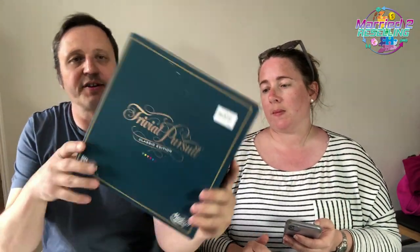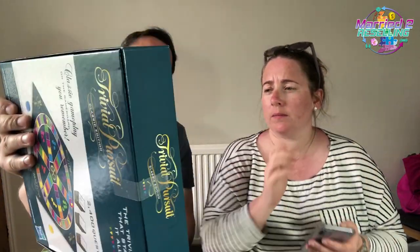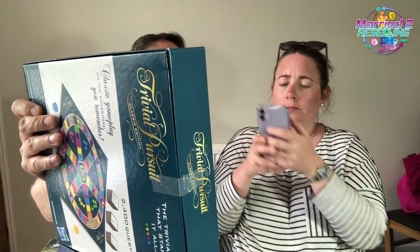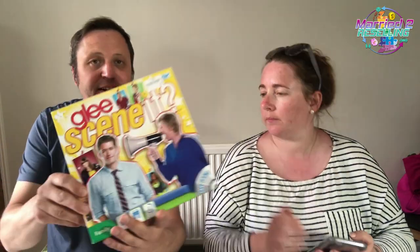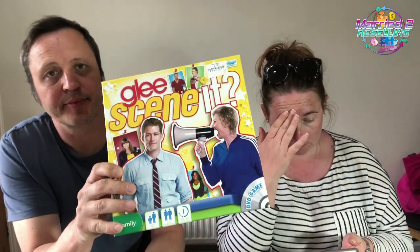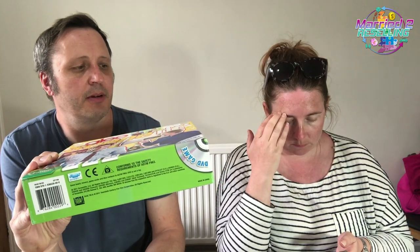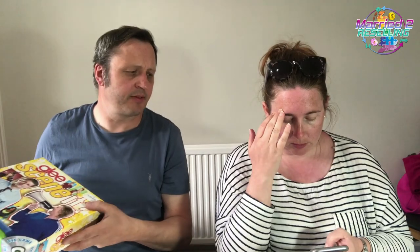Trivial Pursuit, I had to do a picture scan on this. Classic edition. I'm not sure I'd really come across this before. No. £2. Oh, I might have had to do a word search. I know, there it is. £20.94. Really good rank. Glee, seen it, £2. We'd stopped picking this up, but it's one of those ones that sort of come back, because everyone had it at one stage. You could get it new really, really cheap, but I think it's worth it again now, hopefully. £11.99. Not bad for £2, that's okay.